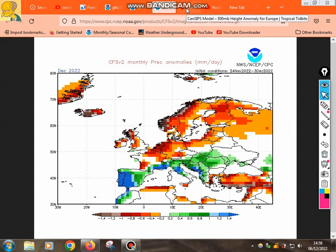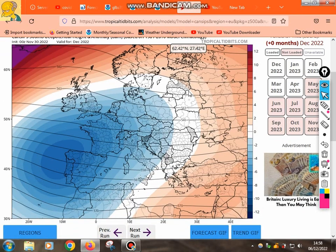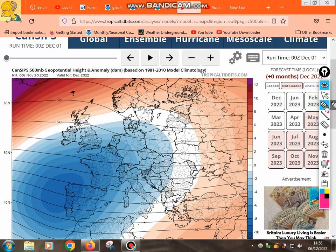And finally, we're going to have a look at the CANZIPS model now. So this is the 500 millibar height anomaly. It's a bit zoomed in, but I couldn't get the world view to come up. So yeah, basically it's confirming the same pattern: high pressure to the north around Greenland and Iceland, and low pressure around Spain. Winds coming in from the east.